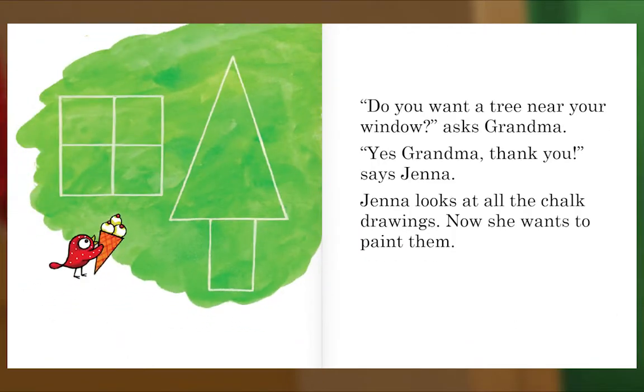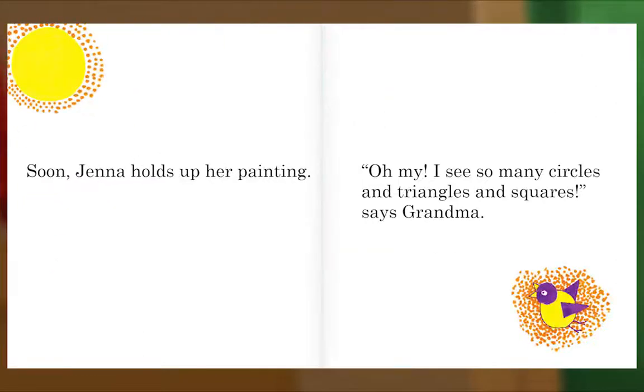"Do you want a tree near your window?" asks Grandma. "Yes, Grandma, thank you," says Jenna. Jenna looks at all the chalk drawings. Now she wants to paint them. Soon Jenna holds up her painting. "Oh my! I see so many circles and triangles and squares," says Grandma.